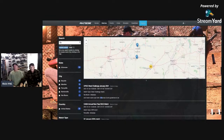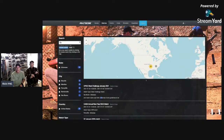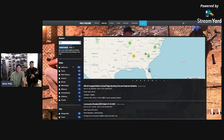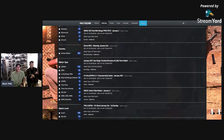So there's probably something within a range. You're going to have to drive a little bit, but if you're really interested in shooting a match, let's try California. California's probably tough because, look, you got 231 matches. And depending on what you want to shoot, let's see if they got any in our range rifles, 17 matches. There you go. So that's pretty cool.